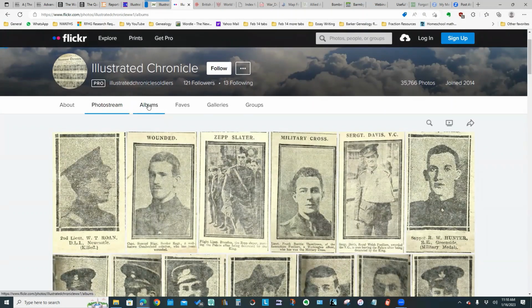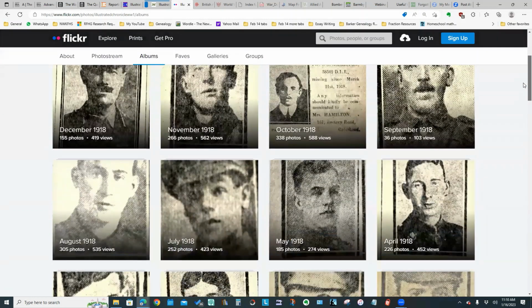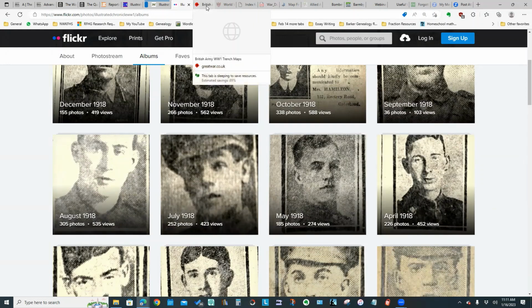But if you click on albums, they've grouped them by date. So it makes it a bit easier if you're looking for a soldier who maybe was injured in a particular time frame. You can zero in on these date ranges to find his picture, because it will have been grouped based on when the picture appeared in the newspaper, would be my guess. So that's another possible resource.